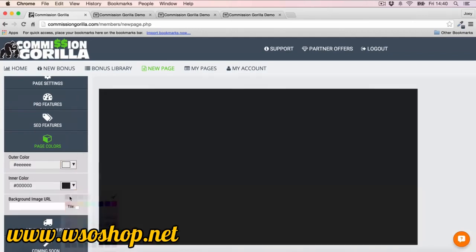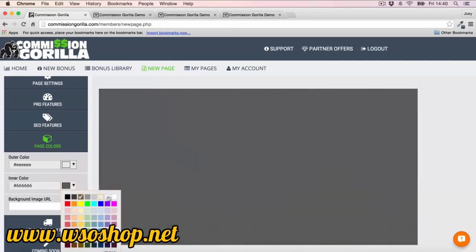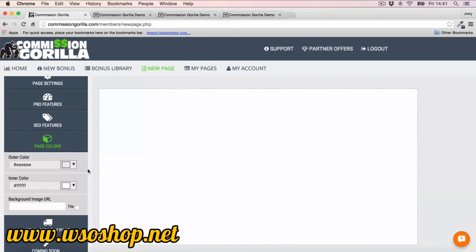Okay, but you can actually just go ahead and customize this however you like, but I'm going to go with just a nice white page. You can also do a background image, so if you want to have a background rather than a color, you can do that too.